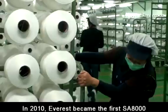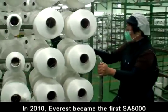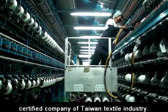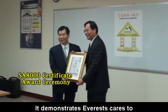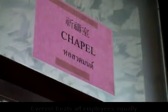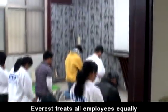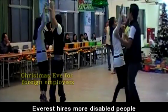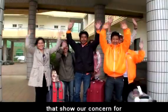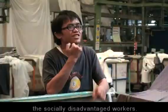In 2010, Everest became the first SA 8000 certified company in the Taiwan textile industry. It demonstrates Everest's care for employees' human rights. Everest treats all employees equally, regardless of their nationalities. Everest hires more disabled people, which shows our concern for socially disadvantaged workers.